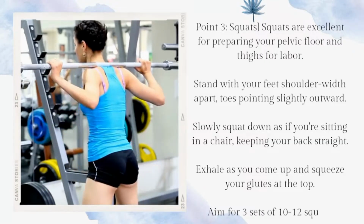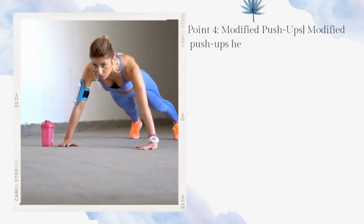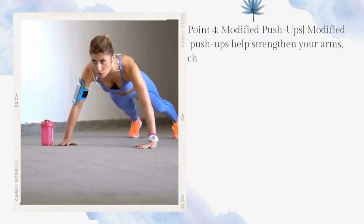Slowly squat down as if you're sitting in a chair, keeping your back straight. Exhale as you come up and squeeze your glutes at the top. Aim for 3 sets of 10-12 squats.